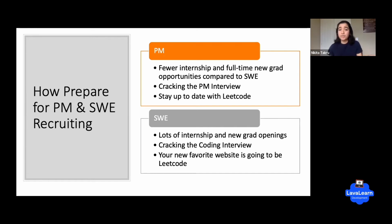I think it's very useful. Besides that, it's really important to stay up to date with LeetCode. And I'm gonna say this, and I'll tell you why. A lot of people think, maybe I'm not gonna get a technical coding question. Well, let me tell you something. You're gonna get technical coding questions, and maybe you won't, but you need to be prepared, right?